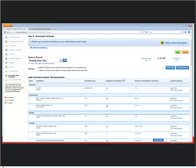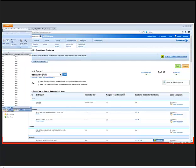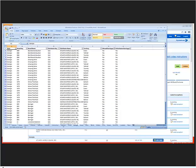So when you check this box, it's doing a lot. It's really telling ShipCompliant where you're active. It's also a lot of data that's pulled together. We added an export here, export all brand territories. And essentially what this looks like is a big Excel spreadsheet with all the states listed along the bottom, all the territories, all the brands, and it's access to the data that you have in ShipCompliant.